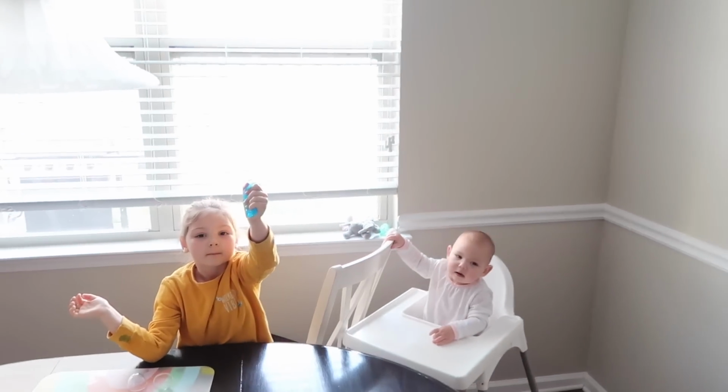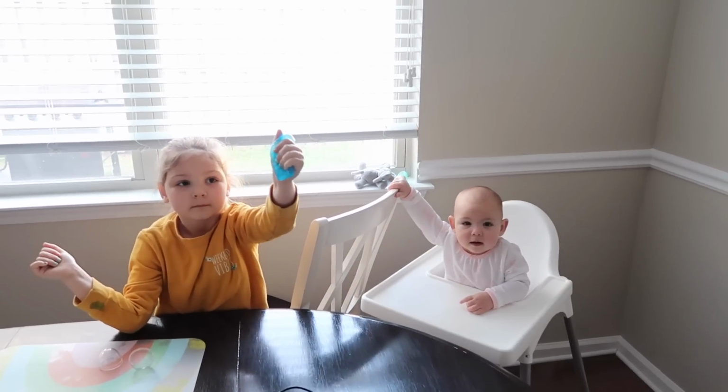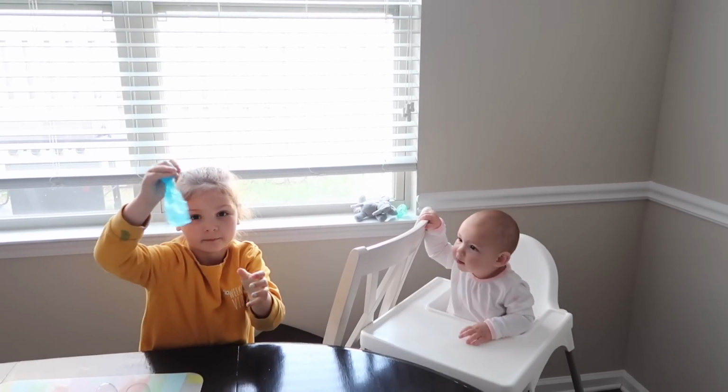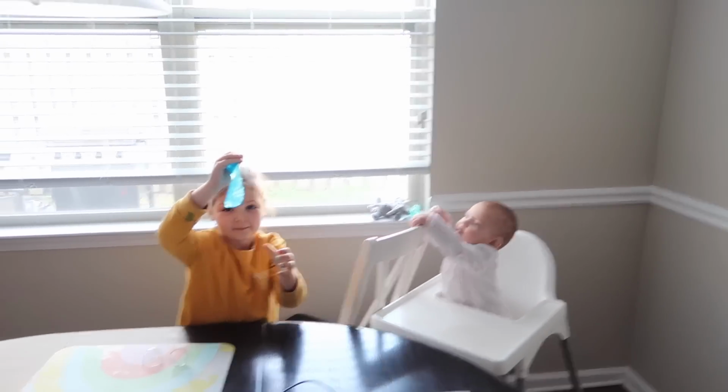So I have the girls hanging out over here. Nora had a bottle and some Cheerios. Lila had some cereal for breakfast, and now she's playing with one of the little toys that the Easter Bunny brought her in her Easter basket. And it's called slime. Oh yes, slime, how lovely. Slime, every parent's worst nightmare.